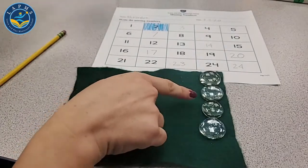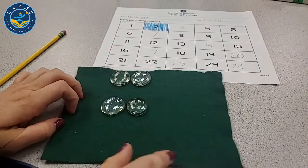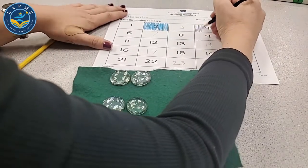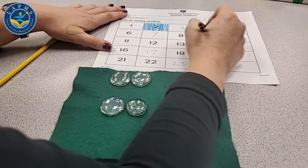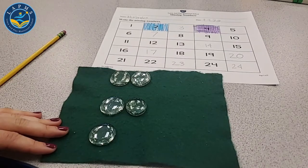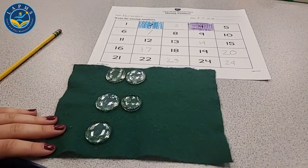And when we have 4, let's see. 1, 2, that's 1 pair. And 2 pairs. Do we have any odd ones out? No, so let's color 4. That's an even number. This one's going to be purple. Now, number 5, let's see. Is there an odd one out for 5? Yeah, I see 2 pairs and then there's an odd one out. 1, 2, 3, 4, 5. Doesn't have a friend, doesn't have a pair.